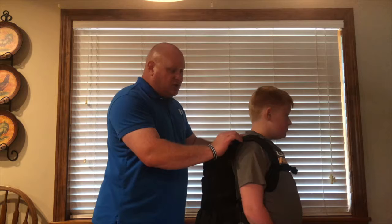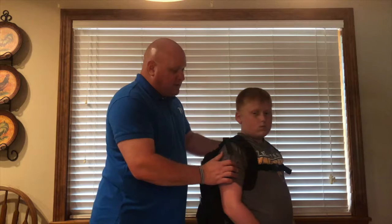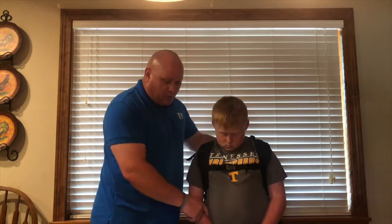And then with any of the adjustable straps, you want to make sure that the pack sits where it's able to move, where it's not too tight on your child, but at the same time it needs to be connected to them. If your backpack is equipped with a chest strap or a waist strap, then you need to make sure and use those because they do help to distribute the weight load and keep your child from becoming overloaded when it comes to the backpack.